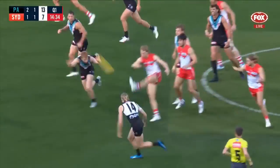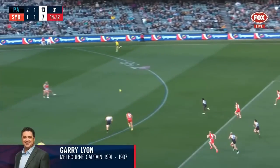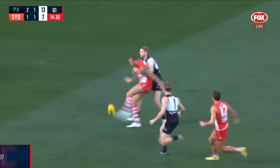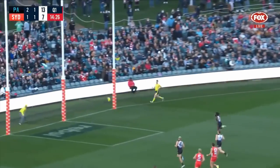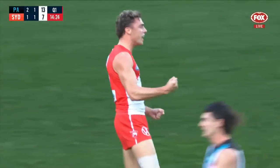Hewitt's got both, which might be a bit more of an accountable role. Hill's a tumbler inside the arc. Oh, how did Buddy get hold of that? And now Hayward can kick his second. Yes, he can.